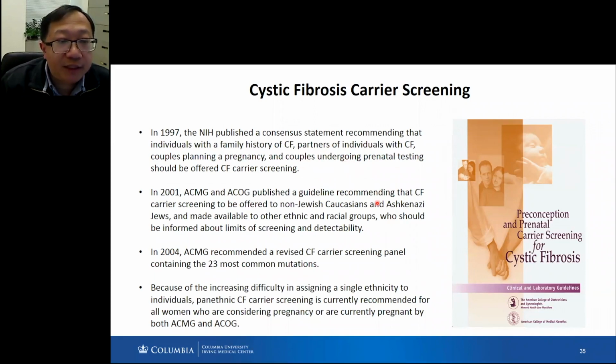for certain populations. And in 2001, ACMG and ACOG had a guideline recommending that the cystic fibrosis carrier screen be offered to the non-Jewish Caucasian or Ashkenazi Jewish populations. And in 2004, ACMG recommended these 23 most common mutations that should be tested in cystic fibrosis. And nowadays, with expanded carrier screen, almost every pregnant woman or woman who considers pregnancy is offered the carrier screen for cystic fibrosis.